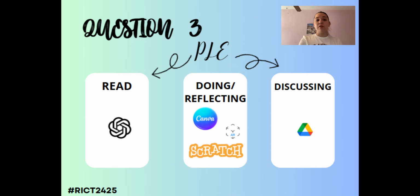So, thinking about everything that I have done during the course, here we have the 5 key elements that I believe should always be part of my PLE. The first one is Scratch. It has been one of the most powerful tools I have used. It allowed me to create educational games from scratch, literally. It made me feel confident using code to communicate ideas and to design learning experiences in a playful and accessible way. So Scratch showed me that programming doesn't have to be intimidating.